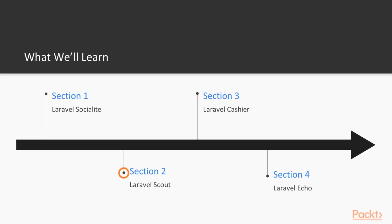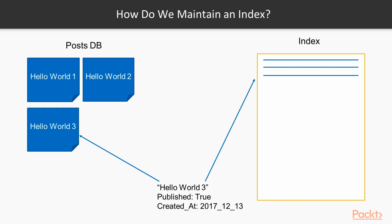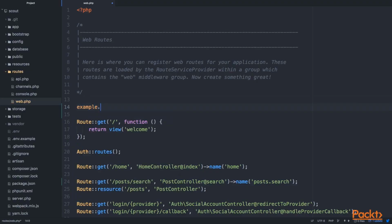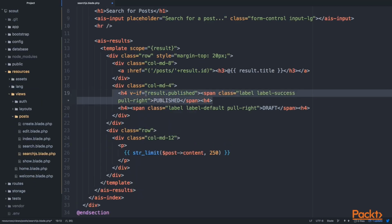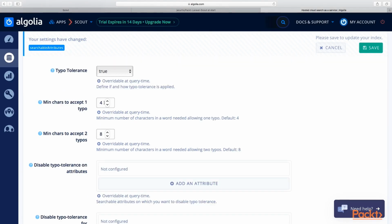Then we're going to learn about Laravel Scout. This is a powerful search indexing engine, allowing us to create very good, efficient search indexes and maintain them super easily, and also how to return live search results. We'll go through that whole process. There are different tools and drivers that you can use for this, so it's very flexible. But the most important thing is it makes it super easy to maintain your index.